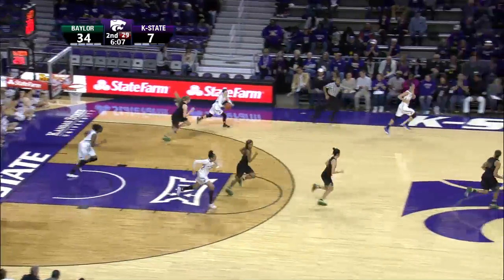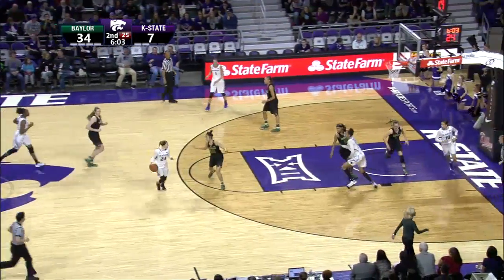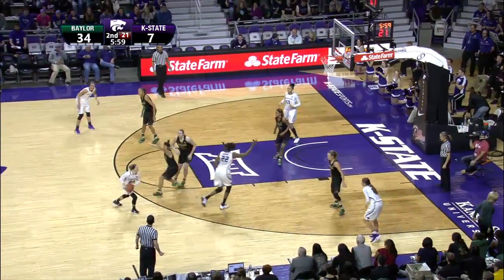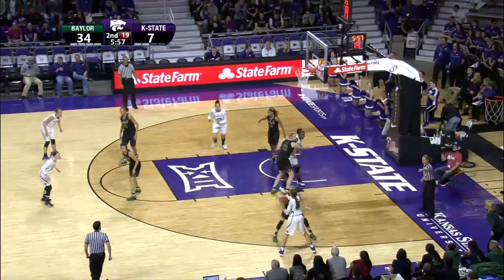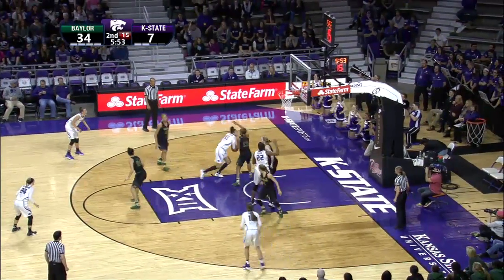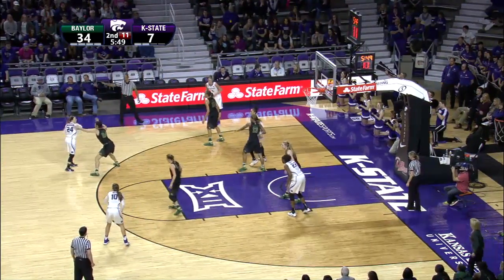And a rebound to K-State. And finally, a big defensive board by Bree Lewis, who just has been struggling on both ends to be aggressive and be physical. This Baylor team has gone at her possession after possession, and she really has not found her groove yet tonight. Eternity working on Davis, got her up in the air, but has nowhere to go and has to get rid of it.